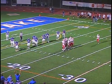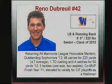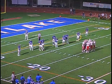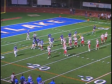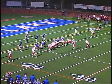Reno, the 6 foot, 220-pound senior, returning all Marmonte League. Say that 3 times fast. I think he's got some offers from Colorado, other places. Well, he should have more because people are sleeping on him right now. He's just a football player.